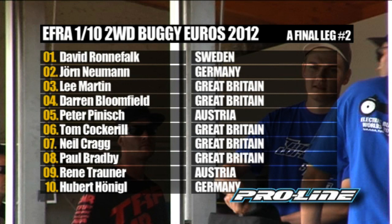Incorrect overtaking in the last corner, the opinion of the judges, and our Proline results caption tells you that Ronnefalk has been given the victory after a 0.3 second penalty has been applied to Jörg Neumann, who sits back in second, Lee Martin in third, Darren Bloomfield in fourth, and Peter Pinnish in fifth.